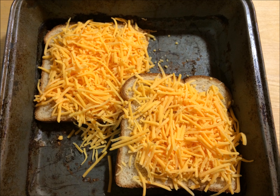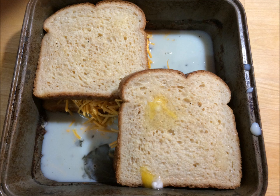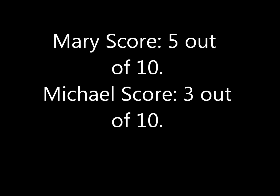Recipe number 8, Hannah's Cheese Puffs. You make cheese sandwiches and you soak them in a milk and egg mixture. Once they absorb the liquid, bake them in the oven for 30 minutes. I tried this out mainly because I wanted to see what it tastes like. It tastes like soggy French toast. Mary gave it a 5 because she's 5 years old. I give it a 3.